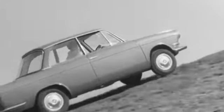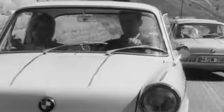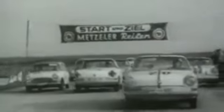With its 30 horsepower, it achieved a top speed of 125 kilometers an hour and caused a furor in motorsports. For racing, they teased out 60 horsepower from the two-cylinder boxer engine. With the 700, BMW won the German Mountain Challenge in 1960 and later on the German GT Championship.